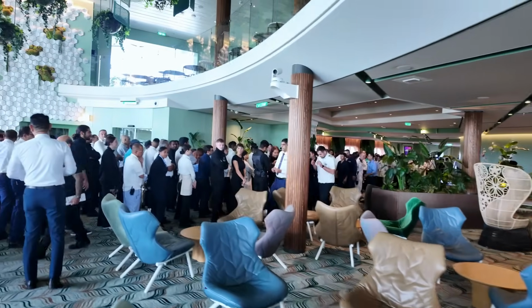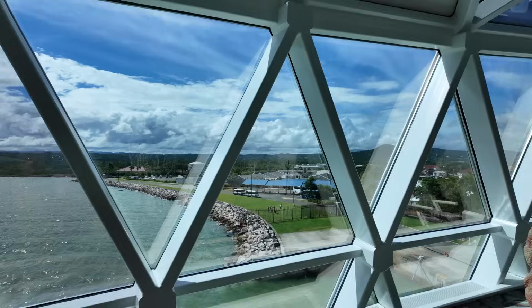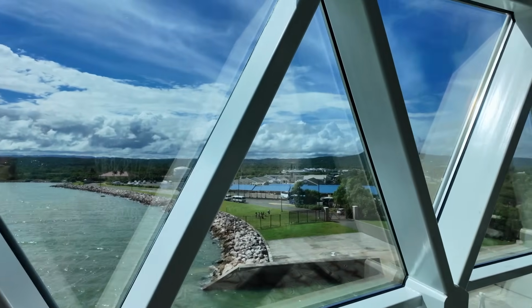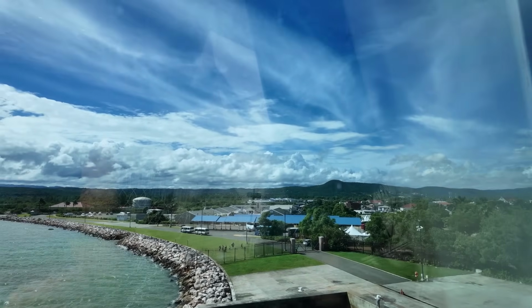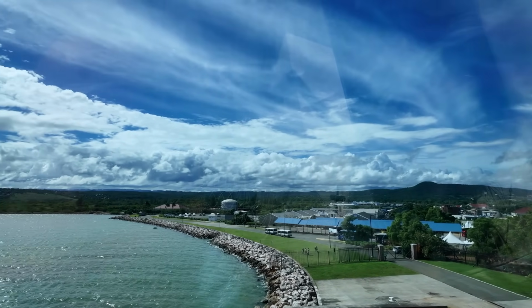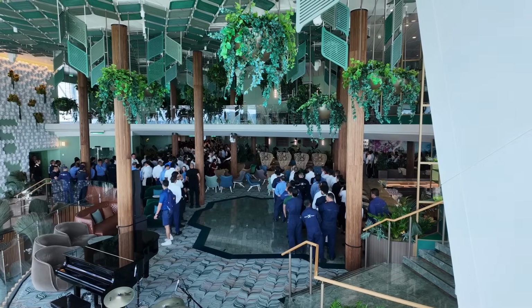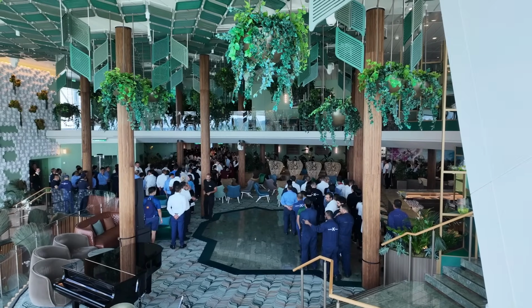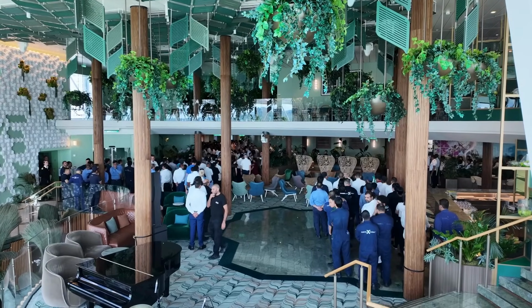I was telling you how there's like an abandoned ship drill going on. Look at all the staff. I think all of them are here in the Eden. Okay, we're here in Eden with a view off the aft of the ship. Give you another view of Jamaica from a distance. An aerial view of all the crew. There are literally hundreds of crew back here for the evacuation drill.